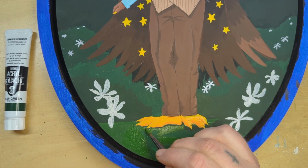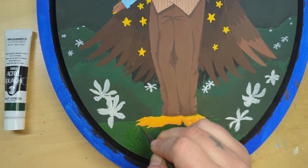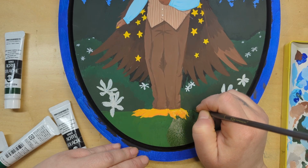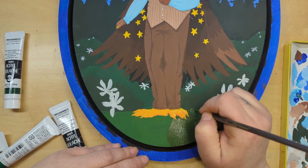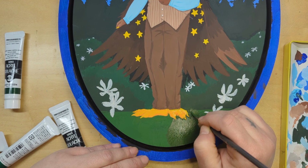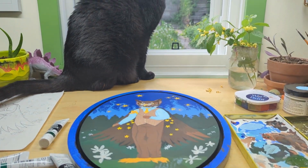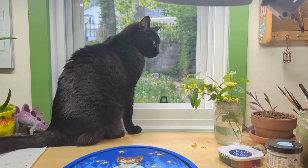Right, so now I start working on the grass. I decided in my initial sketch for this that I wanted it to look a little bit like he was in a clearing in a forest. So I wanted him to have some trees in the background and some kind of bushy shapes, and in the foreground, I wanted him to be standing on a manicured lawn and have some flowers on stems.